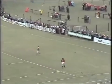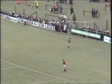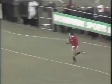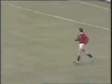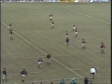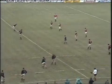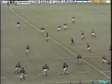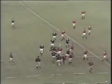And a deep kick there, way into the Lions in goal area, and Andy Irvine it is who sees the ball over the dead ball line. Again, a very clever piece of rugby by Naas Botha. He was right on the touchline, obviously couldn't go for a long one, and opted for kicking the ball deep into the in goal area, and he's come back to the 22-metre line.